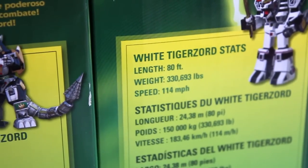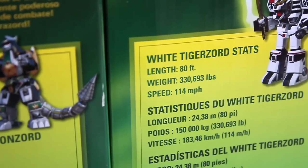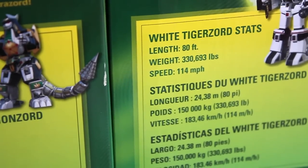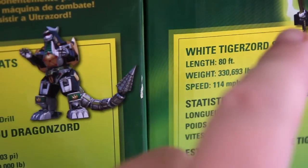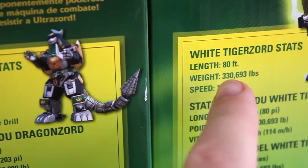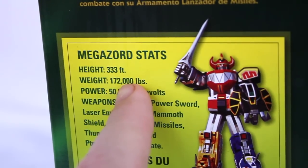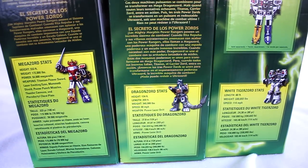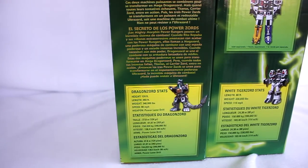And this guy, he's 80 feet long, I guess, in TIGERZORD, and he would be about the same height, so he's almost half the height of the Dragonzord, but almost as heavy as the Dragonzord. And even though according to these stats he's less than a third of the height of the Megazord, he's much heavier. At 333,000 pounds, this one's at 172,000 pounds. So these stats are all over the place, and they're just making it up every time they release a figure. So ignore the stats on these guys. It's pretty funny when you look at them.